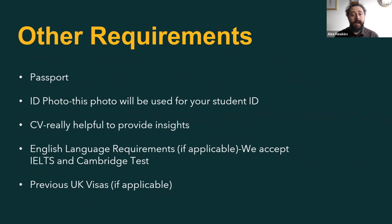And as I say, other parts of the process are a passport and an ID photo that will end up becoming your student ID photo, and a CV, which is useful, particularly in the context of that 300-word personal statement and the questions we ask. That can be quite short sometimes, so it's useful to have the CV in there to fill in the gaps. You don't have to address everything in that personal statement.